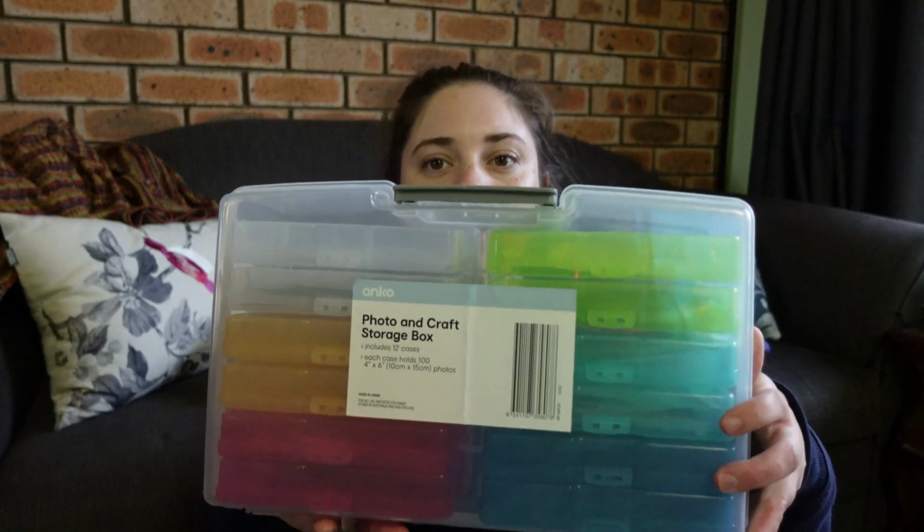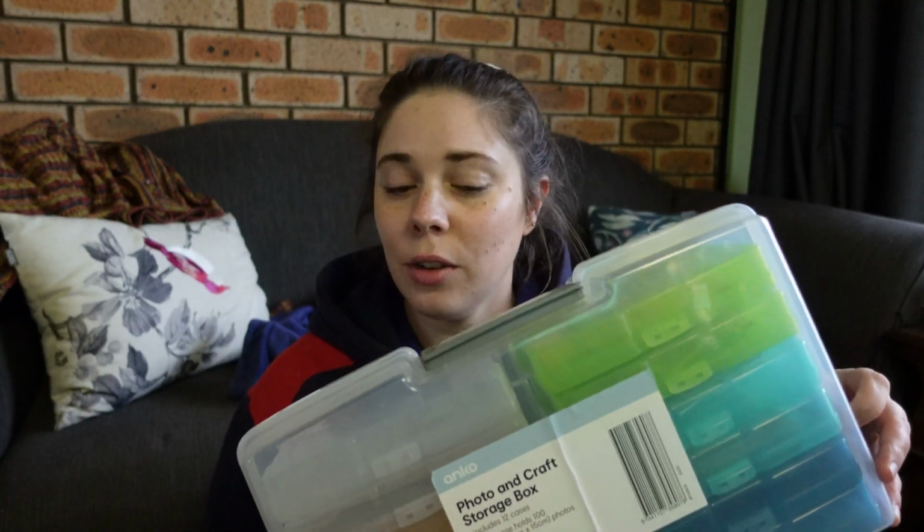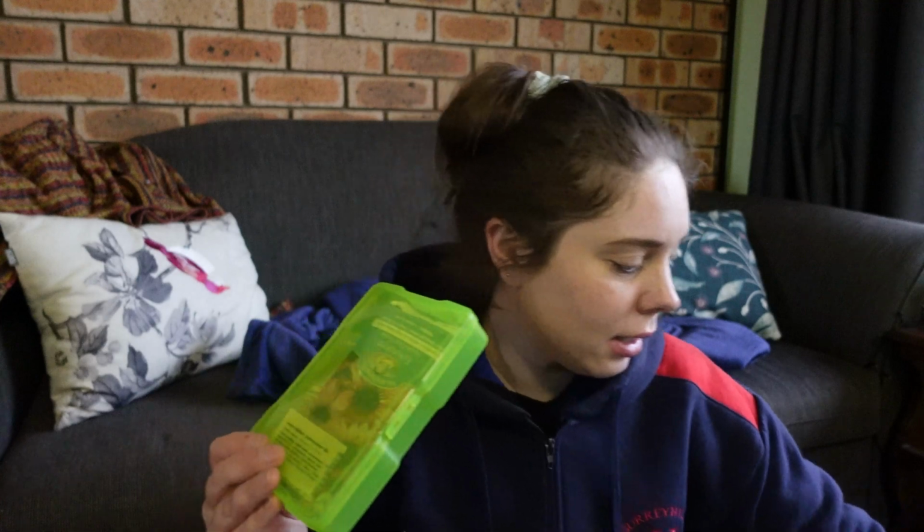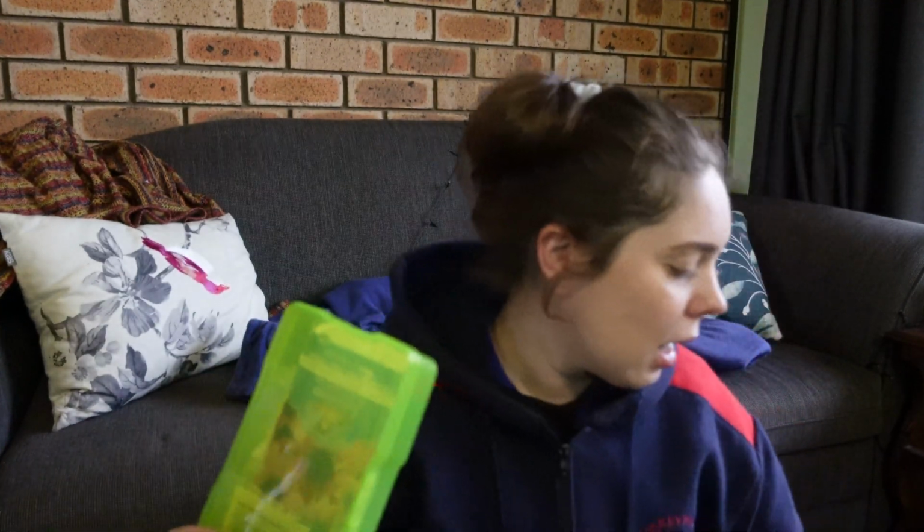So this is how I organize my seeds. These are from Kmart and they're very, very useful. I'm sure you can find other brands, but they're basically just little card photo storage boxes. They come in just little boxes like this, and I color code them, so all of like the cooler colors, like the blues and greens, are for cool season flowers, and then the warmer colors I separate into the warmer types of flowers, or flowers that like warm weather.